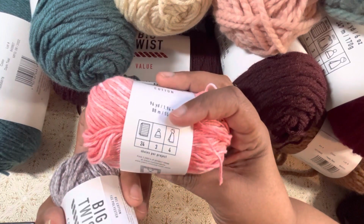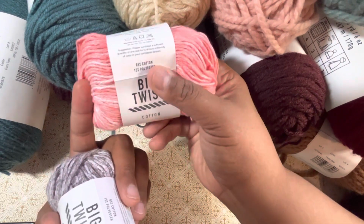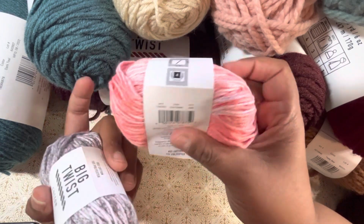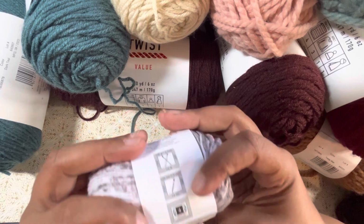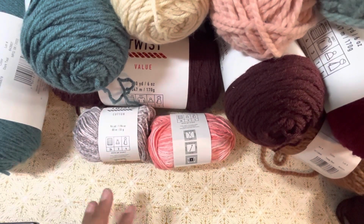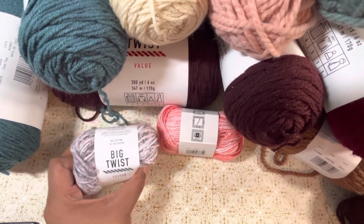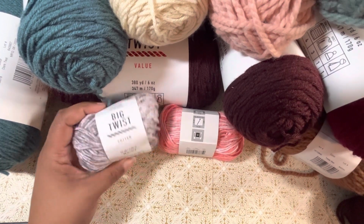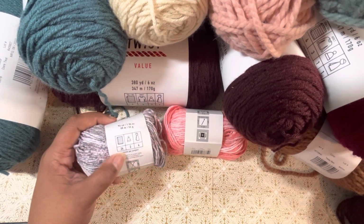It says it's a 4, which it feels a little thinner than a 4, and it is 85% cotton and 15% polyester. So this color was Coral Splash, and it's a variegated one. And this one is, where's the thing? Gray Splash. And it's also variegated. Now, I only got one of each, because I have a ton of cotton yarn from other brands, and I don't really use it because, well, I guess you could make a blanket with cotton, but I wouldn't. And because they come in such small skeins, 24 of these is a lot for a blanket, and it doesn't even say what size blanket.